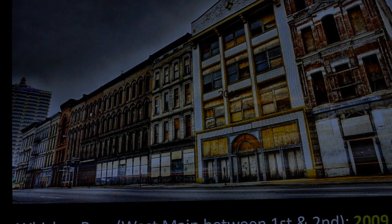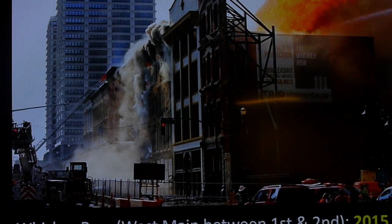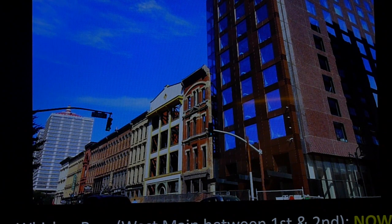Yeah. This is Whiskey Row in downtown Louisville. Believe it or not, about 2009 or so, some people wanted to totally demolish this. They wanted to bulldoze this entire area of West Main Street. In fact, it caught on fire in 2015. But guess what? We in the preservation community were able to convince some folks that, hey, why don't we restore this Whiskey Row? We think it could be a very valuable asset to the city, and now it's probably the highest value real estate in the city of Louisville.